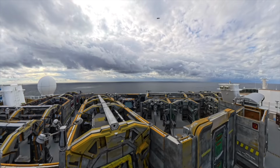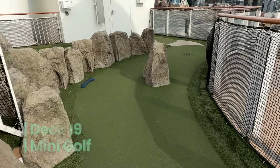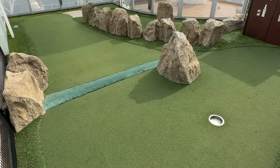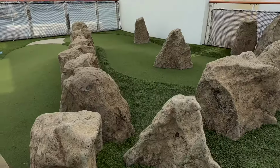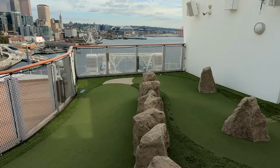On to Deck 19 and mini golf. Who doesn't love a good round of mini golf? The course on Bliss takes it up a notch with ocean views that'll make you forget all about that double bogey on the last hole. Pro tip, early morning or sunset games are less crowded and absolutely gorgeous.